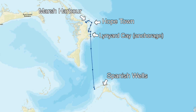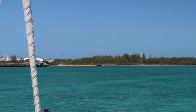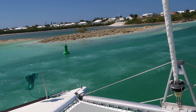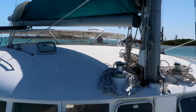Spanish Wells is an interesting little community. The town was first established by a group of English Puritans who became shipwrecked on Devil's Backbone. Spanish Wells is one of the more well-to-do Bahamas towns because of their prosperous lobster fishing industry. One of the guidebooks actually said that 80% of red lobsters came from Spanish Wells.